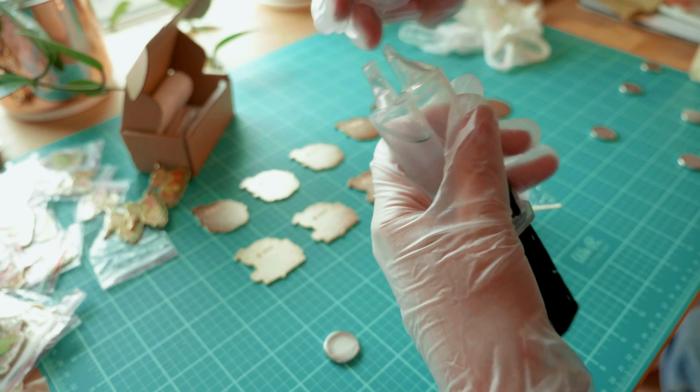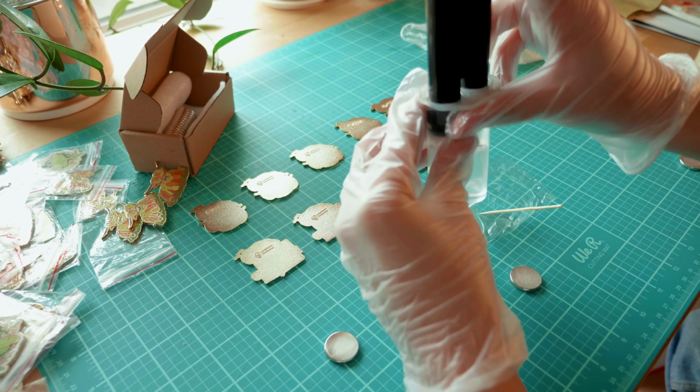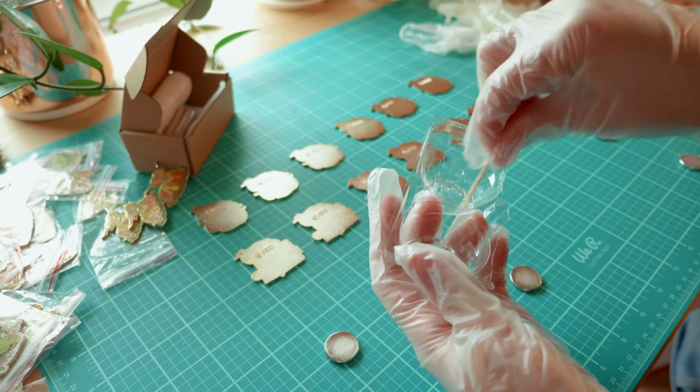Before adding the epoxy, I decided to give a light sand to each of the magnets just to give the epoxy something to grip onto.